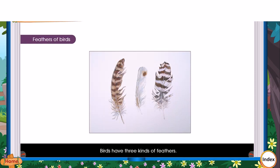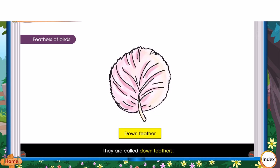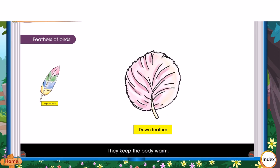Feathers of birds. Birds have 3 kinds of feathers. Very small, soft and fluffy feathers that grow close to the bird's skin. They are called down feathers. They keep the body warm.